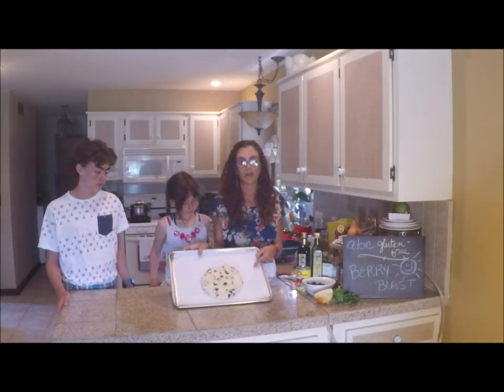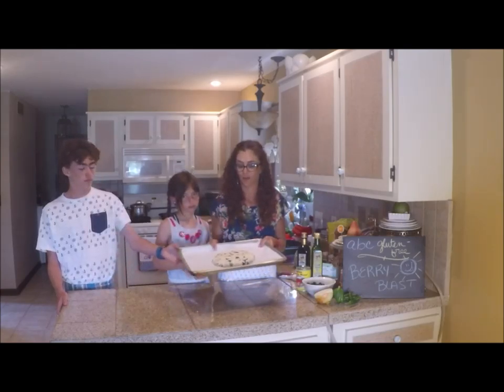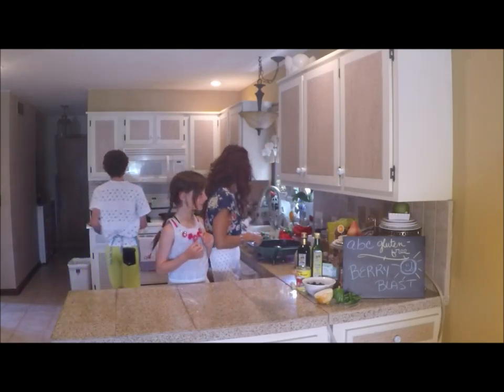Jeremiah's going to put this in the oven at 350 for about 15 to 17 minutes. And then he's going to check it with a little toothpick. Go ahead, Jeremiah. Now onto the salsa. All right.